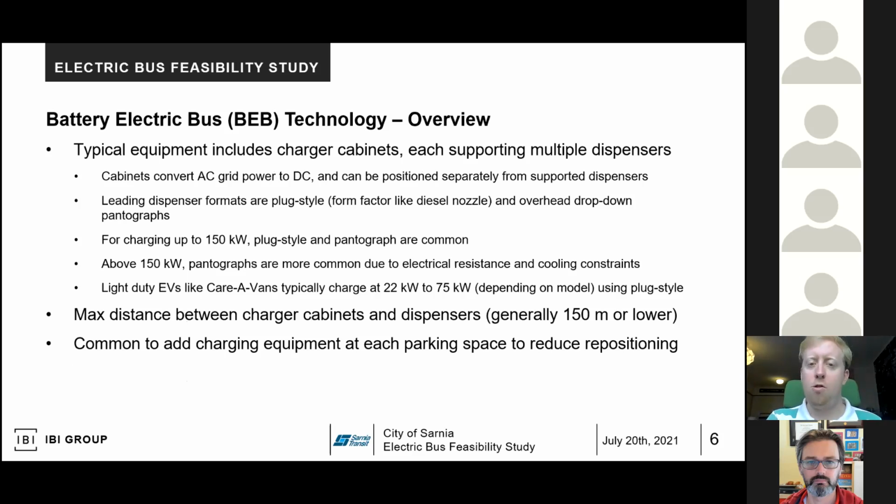First of all, you need a charger cabinet, which converts AC to DC power. And then the dispenser formats, the leading ones right now are plug style and the overhead pantographs that everyone's familiar with. For charging up to the 150 kilowatt range, the plug style and pantograph are both common, but above 150 kilowatts, the pantographs are more common, just because of electrical resistance, and also because when you're deploying it on the street, it's a little more resilient to have that overhead style.